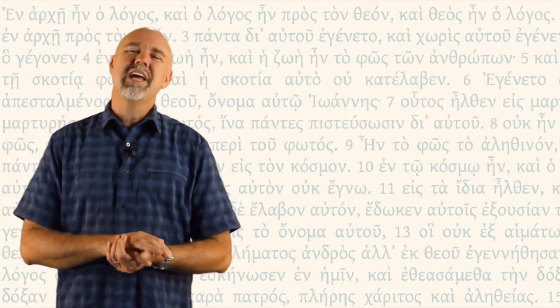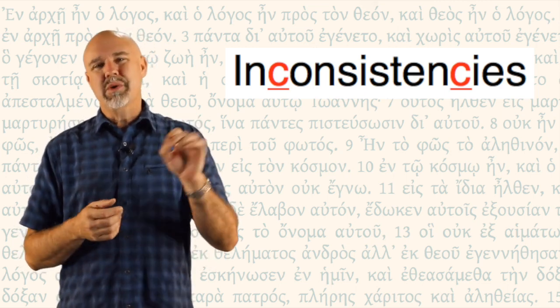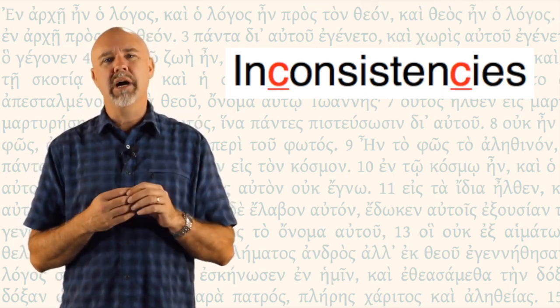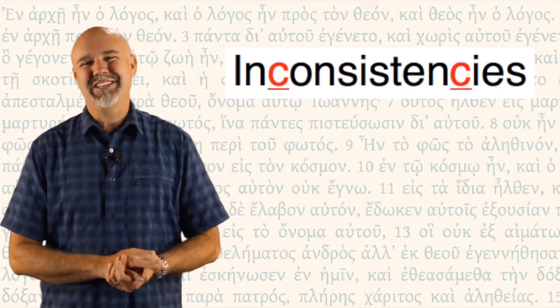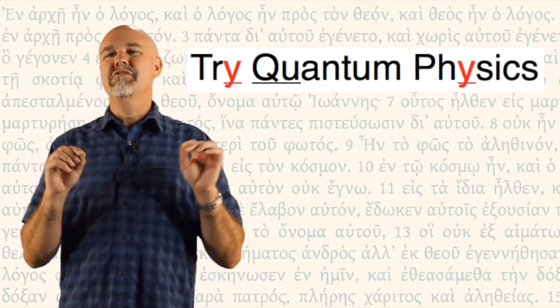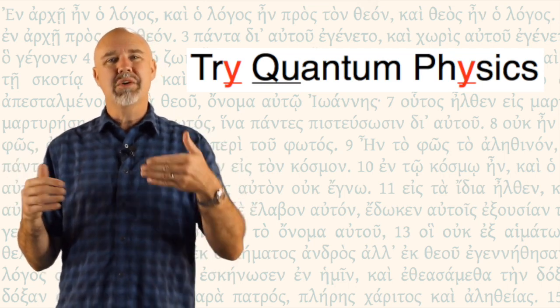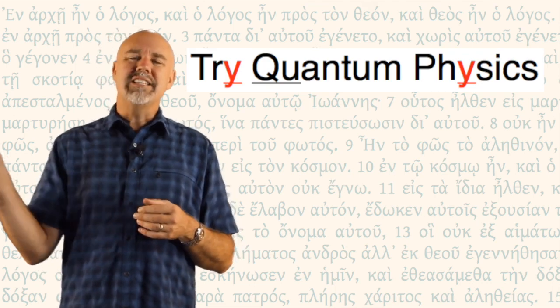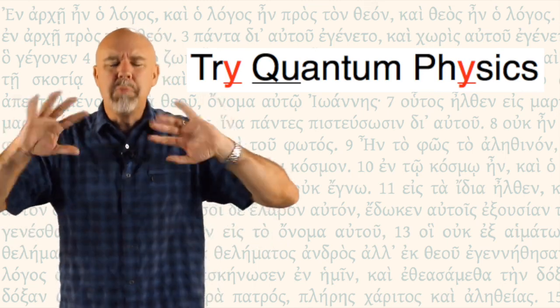Or take a word like inconsistencies, and look at the two C's in there. The first one is a k sound like a kappa, and the last one is an s like sigma. Greek won't do that to you. You'll like Greek. How about this little phrase? Try quantum physics. Look at the Y's in those statements. In try, the Y sounds like one I, and in physics, it's another. And then you have this whole QU thing. So the point is that English is really inconsistent. Greek, we will see, is wonderfully consistent.